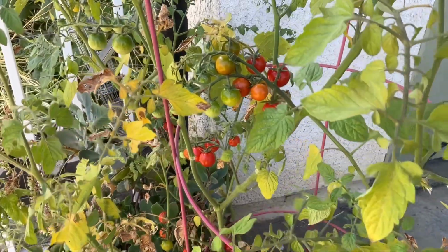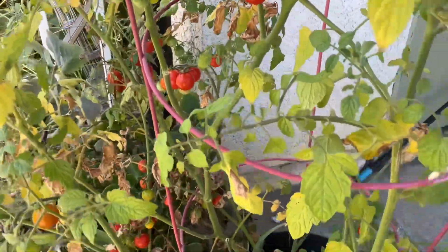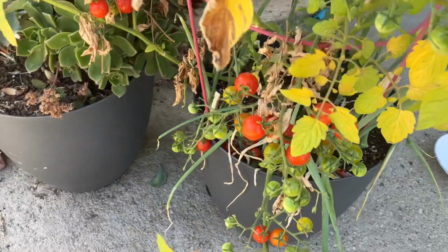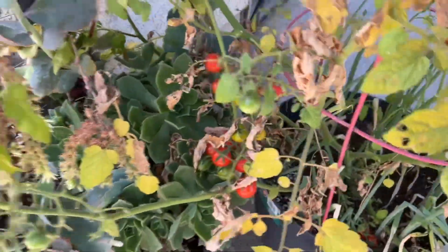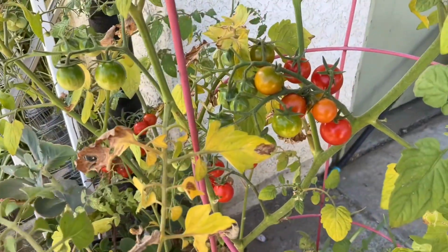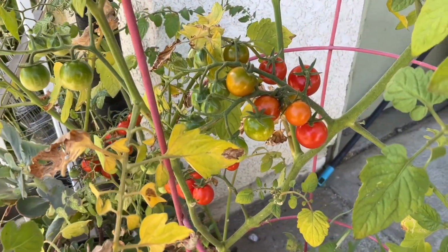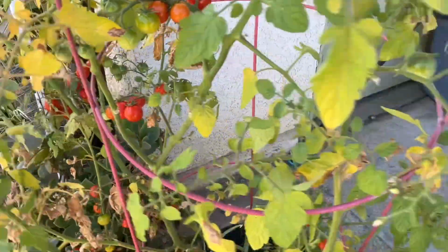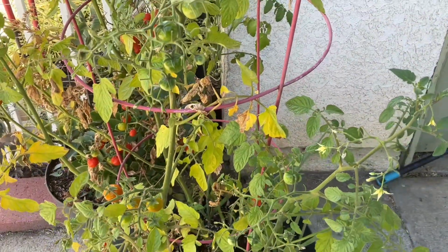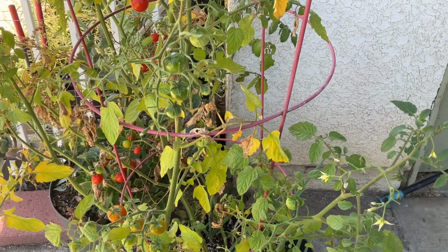Well, we're going to harvest some tomatoes today. As you can see, I have a lot of tomatoes that we need to pick. Can you believe all these tomatoes? Oh my gosh, and it's like overnight they ripened up. Well, let's get busy, and as you can see, I have a lot more flowers coming, so we'll have a lot more tomatoes probably in another week or so.